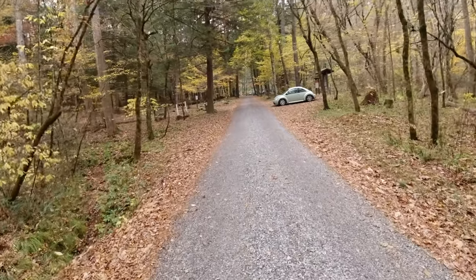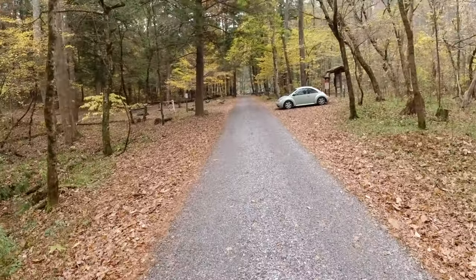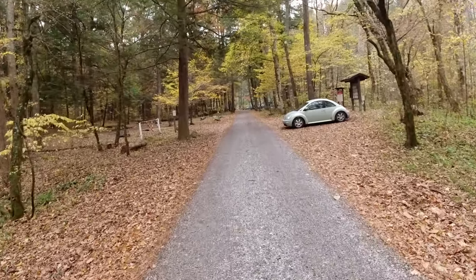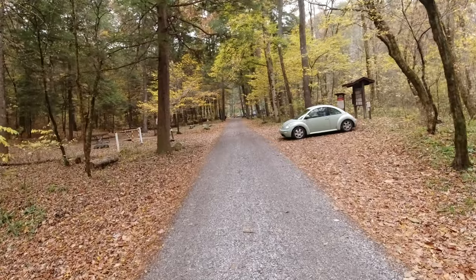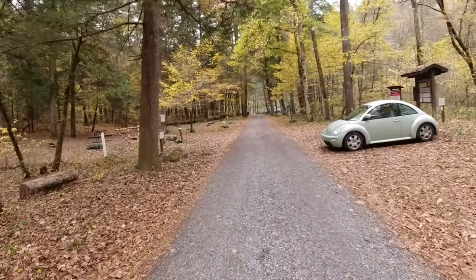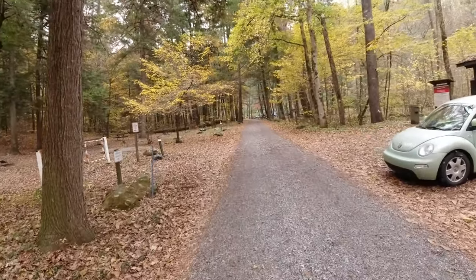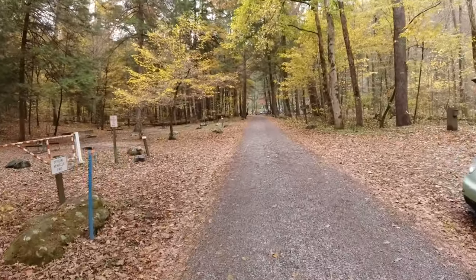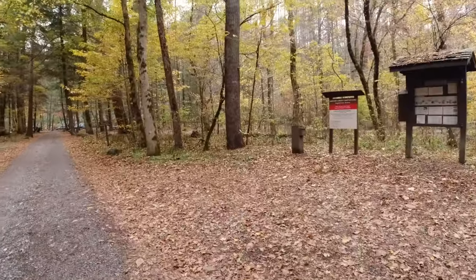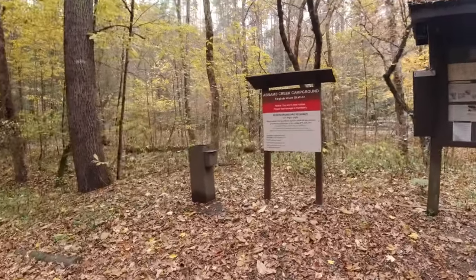So if you're taking it, Happy Valley is one of the roads you'll take up. It goes back and forth, and we're here at the end of October 2022, and it closes November 1st. This is October 30th, so one more day and it'll be closed. We'll walk through all these campsites and you can determine which one you would like to stay at. I'll show you some things here, and you can pause the video if you need to.